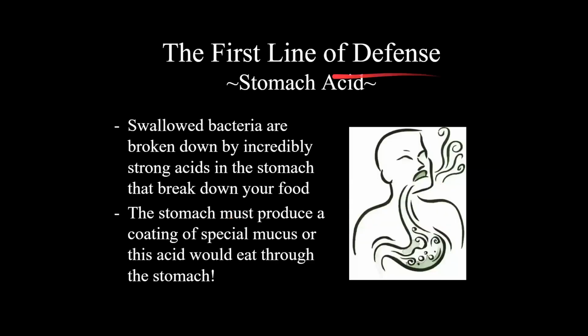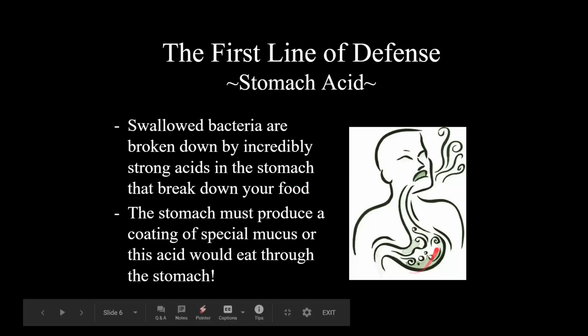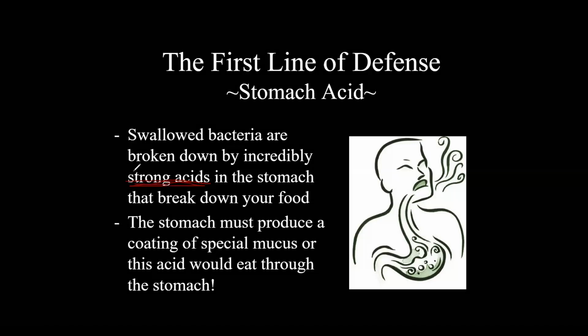And then finally, one of the final parts of your first line of defense is your stomach acid. Earlier I was talking about how the mucus that gets into your throat, you can swallow it and it'll go down into your stomach. That's because your stomach is an extremely toxic environment for a lot of these bacteria. We mentioned that your stomach has really strong acids in it that break down your food. Well, while they're breaking down your food, they can also destroy a lot of bacteria.